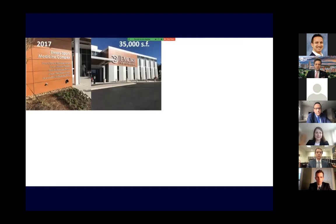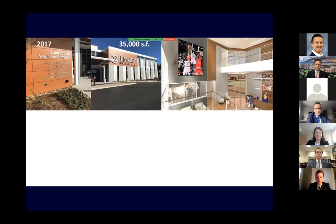Now, as a result of that growth, we've also earned the trust of a number of professional sports teams, which has also helped us improve our facilities. In 2017, we opened the Emory Sports Medicine Complex, which contains a portion of our Sports Medicine Center of physical therapy and sports performance measurement, in partnership with the NBA team, the Atlanta Hawks. And in fact, it's conjoined with the Hawks practice facility.